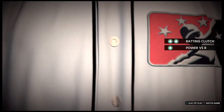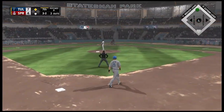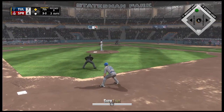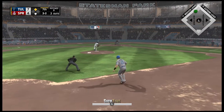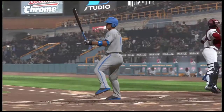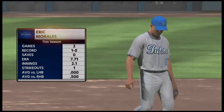Hey, Dero, that's a big RBI right there to stretch this lead to 3. Takes a lot of pressure off your pitcher going into the bottom part of the inning. Yeah, Dan, no doubt. As an offense, all you're trying to do is put your pitchers in positions to succeed. And we'll have to leave it there as this is strike 3, and that will retire the side.